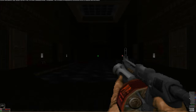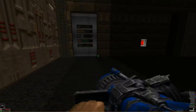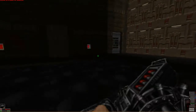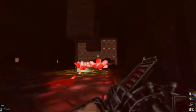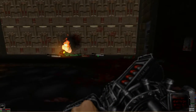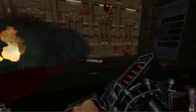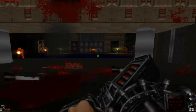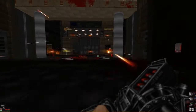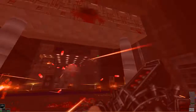Alright, so this is Power Station. It's got a fairly sizable map. Pills gun, in fact, let's switch to that. Because pills. Okay. Let's do this. Here we go.